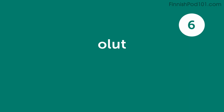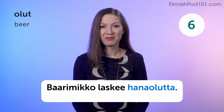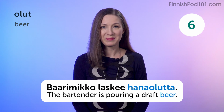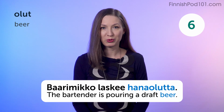Olut. Beer. Baarimikko laskee hanaolutta. The bartender is pouring a draft beer.